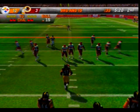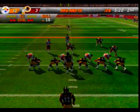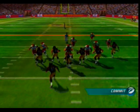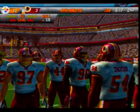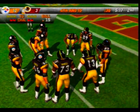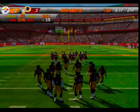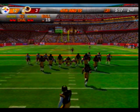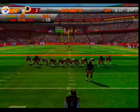Third and 15. Ball on the 15-yard line. The Redskins come out in a dime package. Gets the pass off. Incomplete. When you talk about ball control and time of possession, that's not what you want to see. Williams will come in now to punt it away.